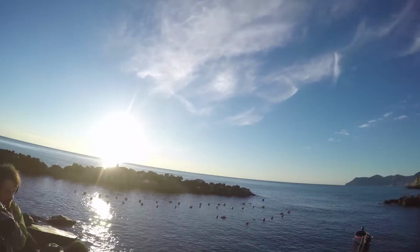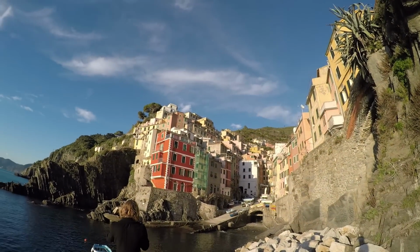All right, so we're about to start filming here. I'm gonna set up the GoPro and film a time lapse, just of the city with the sun kind of going down over the horizon. Let's see how it turns out.